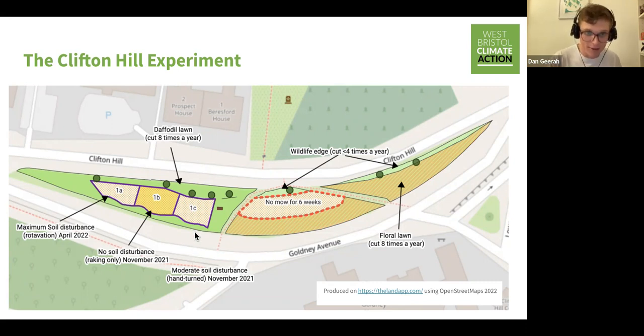And then the third one, I just realized my arrow is missing. The third one, 1C, was moderate soil disturbance. So instead of mechanically turning the soil, using some shovels, we just turned the grass upside down and revealed the soil underneath. So these 2 sites, 1B and 1C, were both done in November 21, so before that frost, and 1A was done after the supposed frost in April 22.